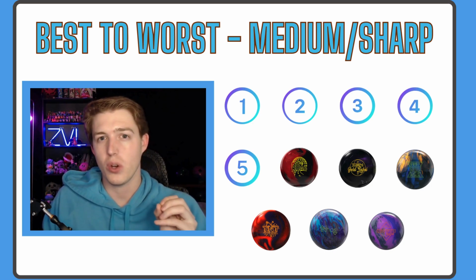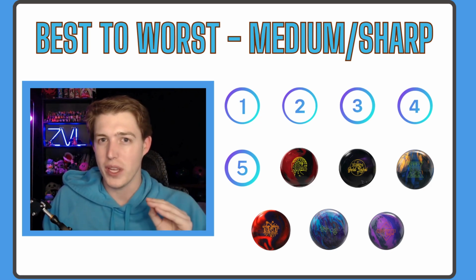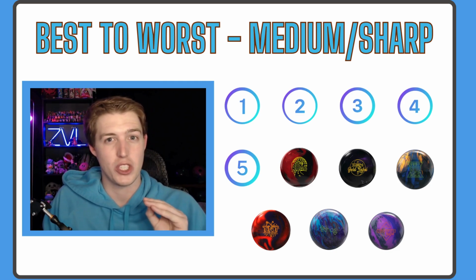So this ball is a weak core, stronger cover stock, comes in at a cheaper price point, which is nice. But it's kind of a weaker medium and sharp ball. So if you are more speed dominant, this ball would fit as a weak sharp option.